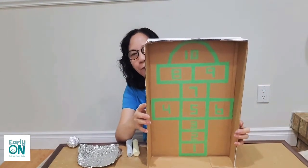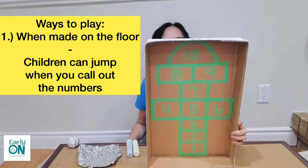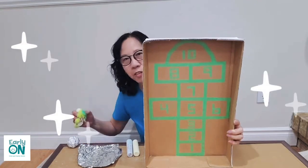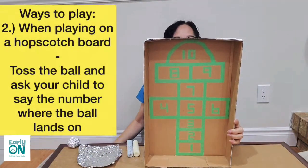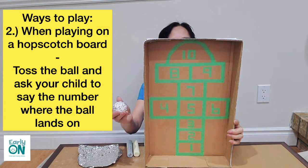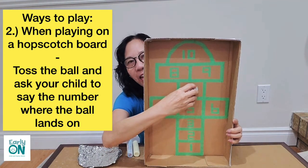So we can play a few different ways. Here's the first way we can play. If you make it on the floor, children can jump when you call out the numbers. For example, if I call out number 3, so then Froggy will jump to number 3. 1, 2, 3. And the second way we can play is to toss a ball on the hopscotch board. Then ask your child to say the number where the ball lands on. So if the ball lands on here, I will say number 7.